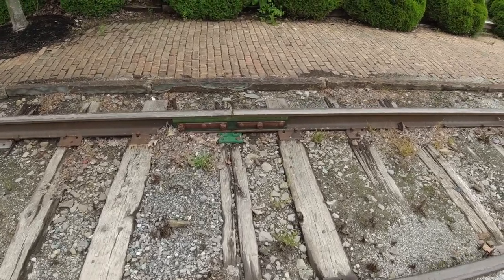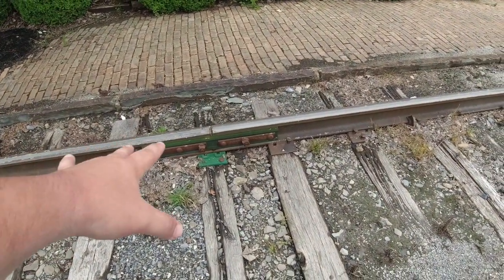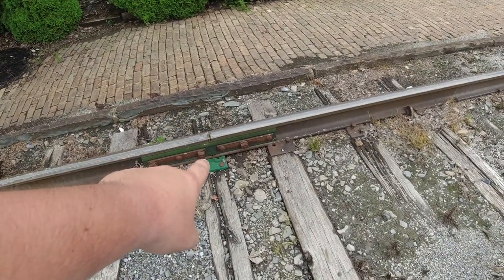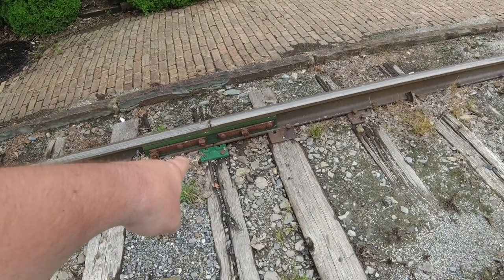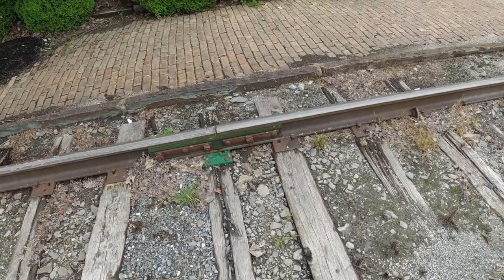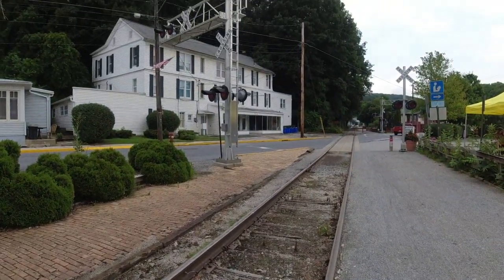All right, guys, this is the other insulated rail. Here's an inside view of the inner side of the rail. So all that green, those are insulated parts. The tie plate underneath is also insulated with some type of green paint. So that helps operate the signal.